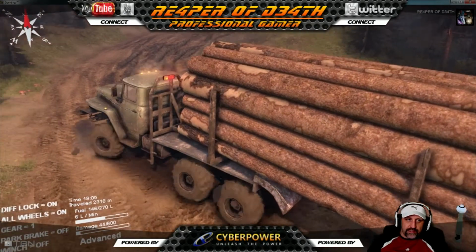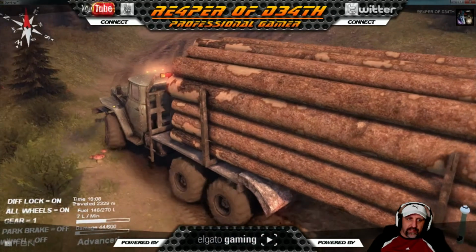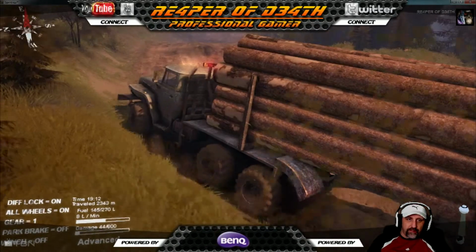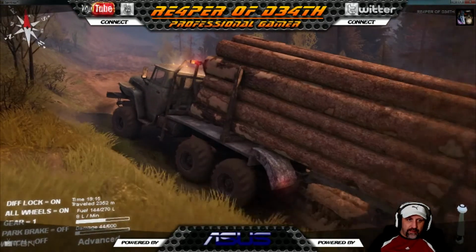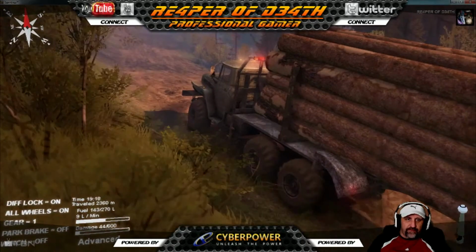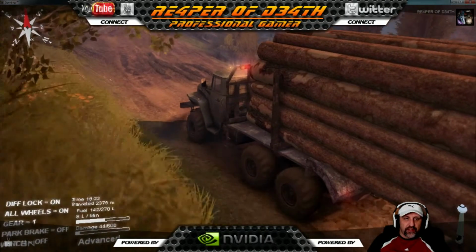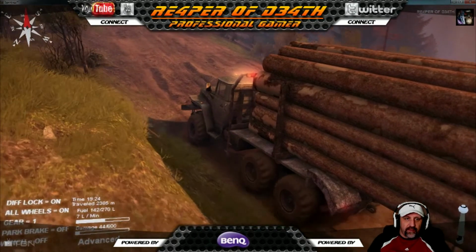So I want to stay to the left, it appears here. Try to stay out of as much of this mud going up this hill as I can so I don't get bogged down. Do my front wheels up here. Alright. There's a couple hairpin corners we're going to have to negotiate up here, which is not going to be fun. But we're so close to getting these logs there. We don't have much damage on our truck, which is good. Let's stay to the left here. Try to stay out of that little bit of mud.